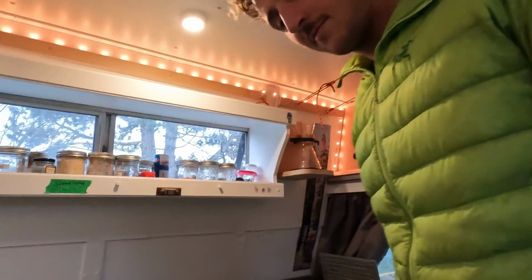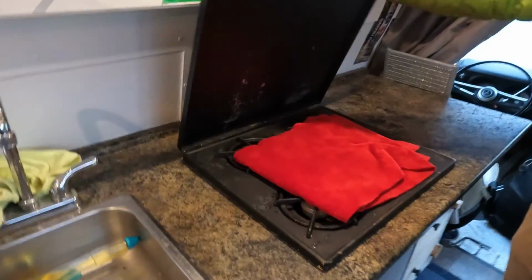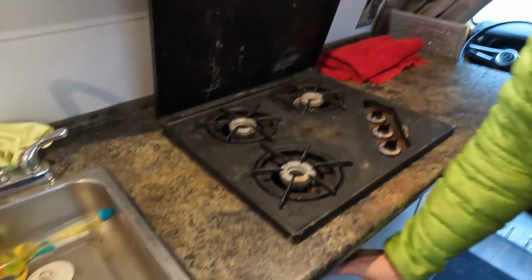Moving on to the kitchen here. This is pretty sweet because in this van we have a 3-burner propane stove. That little rag just keeps it from rattling while we're driving. And then underneath is a propane fridge with a little freezer. And it actually does a remarkably good job of keeping things cool.